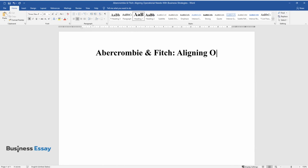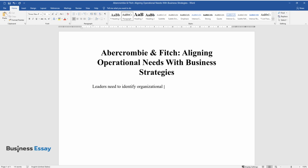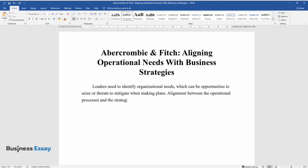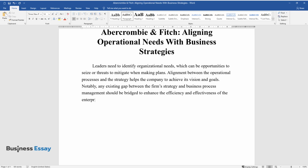Abercrombie & Fitch, aligning operational needs with business strategies. Leaders need to identify organizational needs, which can be opportunities to seize or threats to mitigate when making plans. Alignment between the operational processes and the strategy helps the company to achieve its vision and goals. Notably, any existing gap between the firm's strategy and business process management should be bridged to enhance the efficiency and effectiveness of the enterprise process.